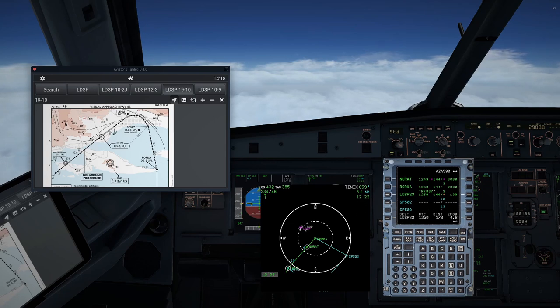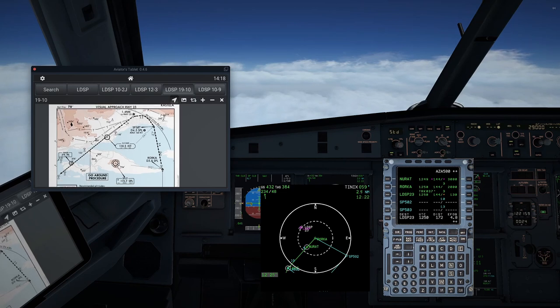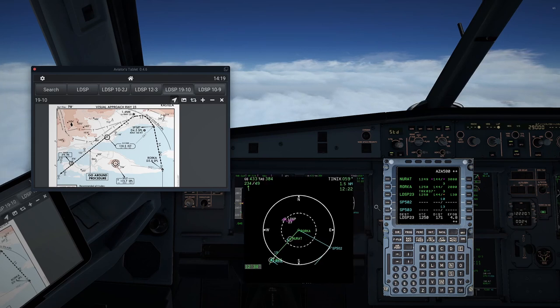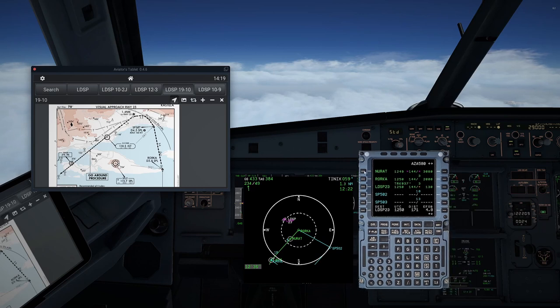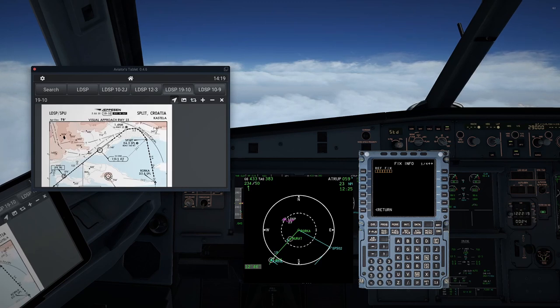Now, on these difficult approaches, of course, it's always useful to create some fixed points in the fixed info page to give yourself a little bit more situational awareness. So let's start by doing that. And we'll take Nurat, fixed info. Let's start with this ring. This is important. Do not cross 4.6 from the VOR Sierra Papa Lima, of course, because there's terrain over here.